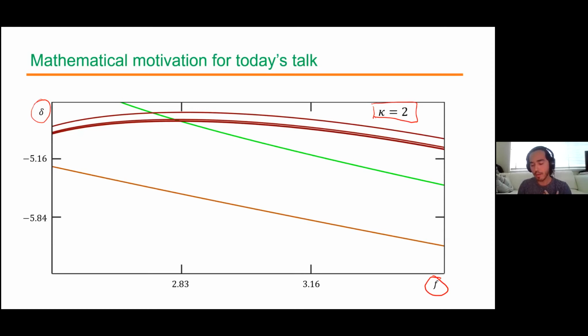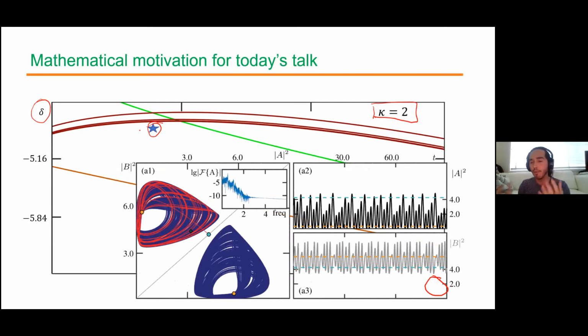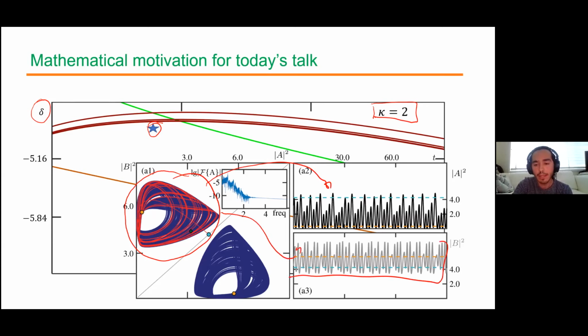All right. Now, if I were to pick F and delta in such a way that I'm on this blue star, and I pick initial conditions and simulate my system of differential equations, what I'm going to see is the case where I have two chaotic attractors that are isolated. Now, these two chaotic attractors are quite interesting. The one I'm circling here in red showcases a situation where one of my cavities has more light than the other one.